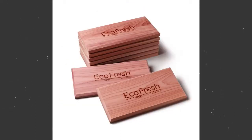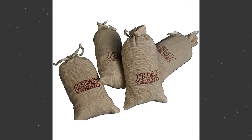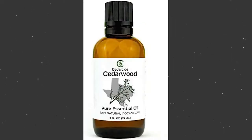Another good preventative is cedar blocks. These can be easily placed anywhere in your closet, and if wrapped in cloth, can be put where you store your clothes, such as garment bags or boxes. Another good item to use are cedar sachets. They can be tucked anywhere and are already in a safe container. Cedar oil can also be used around your clothes. In case you haven't gotten it yet, moths really hate cedar.